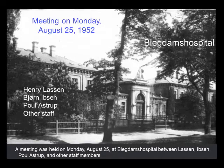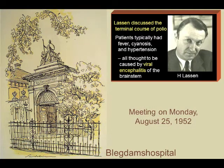A meeting was held on Monday, August the 25th, at Blegdam Hospital between Lassen, Ibsen, Paul Astrup of blood gas fame, and other staff members. Lassen discussed the terminal course of polio, that patients typically had fever, cyanosis, and hypertension, all of which were thought to be caused by viral encephalitis of the brainstem.